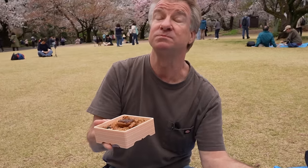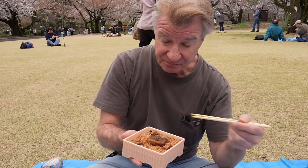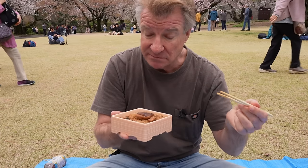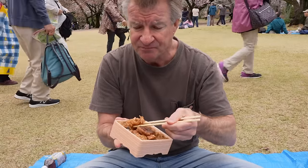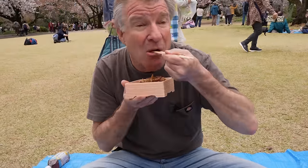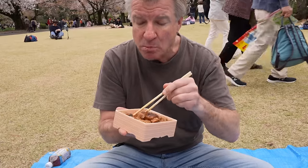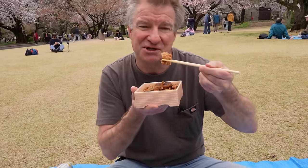Mmm. Oh. Oh boy, that's good. It's so creamy. And like I said, meat-like. It does not taste like fish. And the rice is nice too, tastes just like the eel.